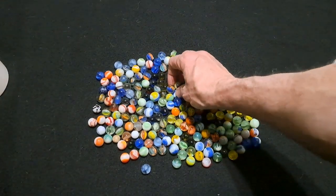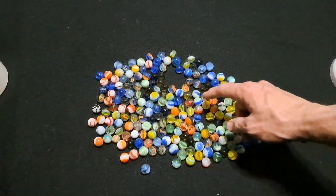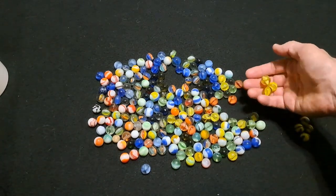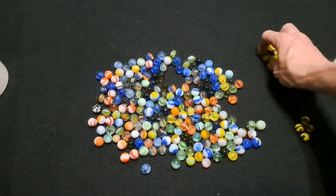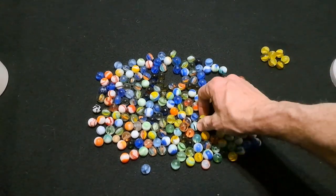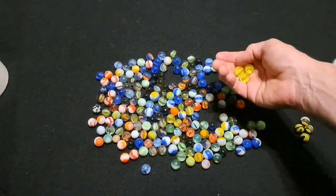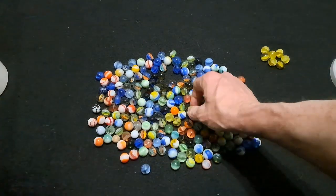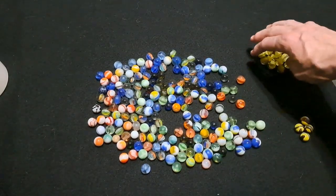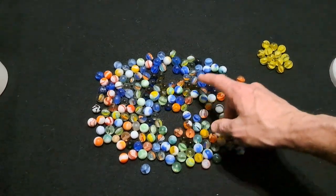Right now, let's grab all these bumblebees. Let's see how many bumblebees we got out of here. There's 4 there. Here's a bunch of yellow cat eyes. Now, just even looking at these yellow cat eyes, it doesn't look like they're all from the same manufacturer. Some are a little different sizes, some are a little different. They just look a little different.